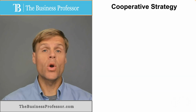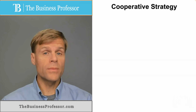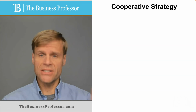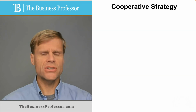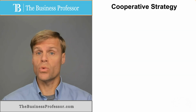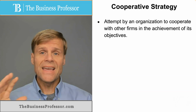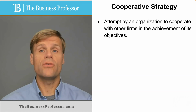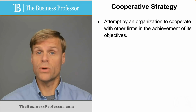What is a cooperative strategy? Well, this is generally a form of organizational strategy, specifically a growth-based strategy. That is, the intention of the organization is to grow. Now, with that being said, a coordination strategy or cooperation strategy is simply arranging some level of cooperation with another firm in order to achieve one's objectives.